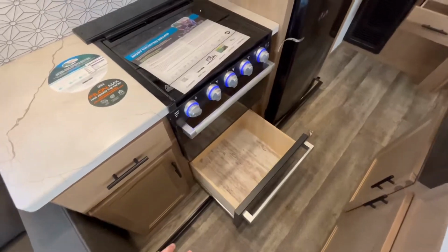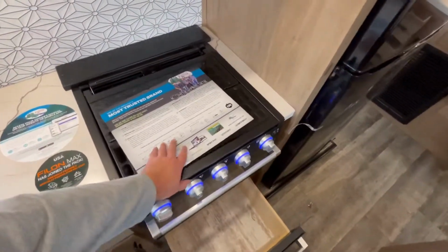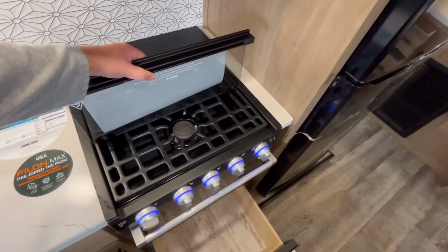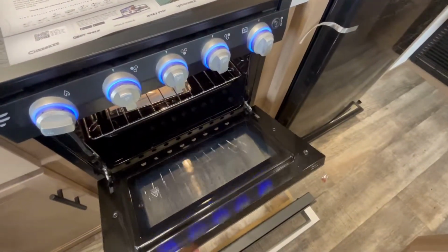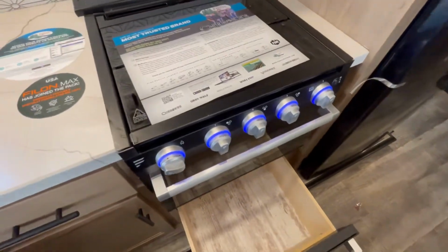Large pots and pans drawer underneath your 3-burner cooktop. That is going to have the foldable back or the foldable glass cover, and then you do have the 17-inch oven if you want to do some baking. Now, this is a Furrion in this one.